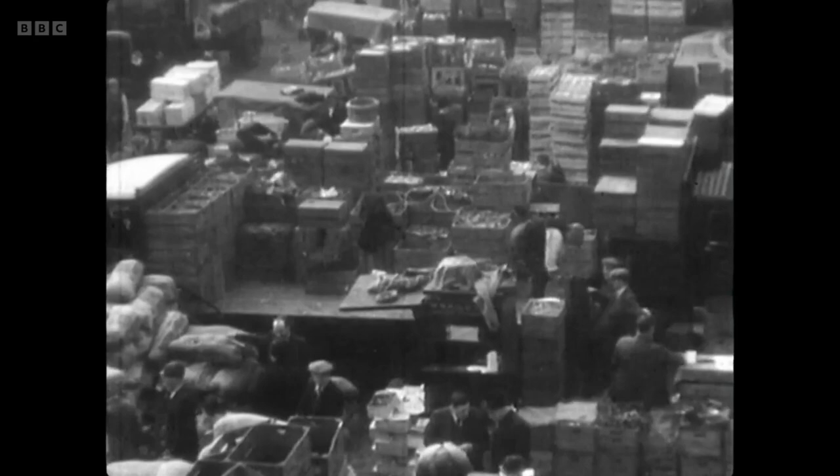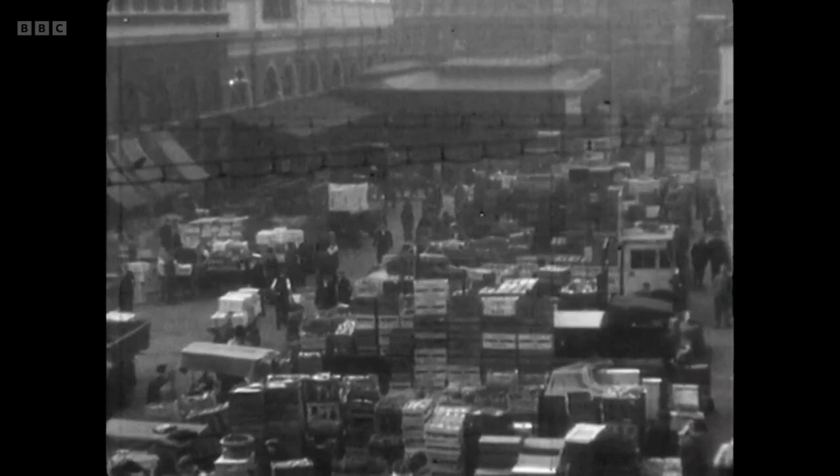I came down here on a Friday night with my pal, and as a kid, I got a little casual job on a Friday night, stacking boxes. It was very lucrative in those days. 10 shillings when I was a small boy was a lot of money. And basically, I suppose that's how I got involved or became part of Covent Garden Market.